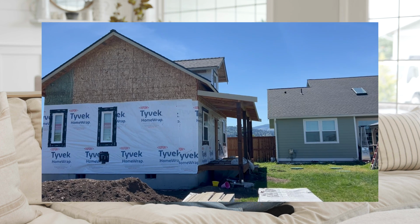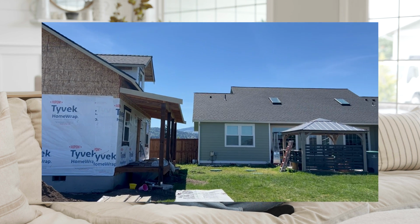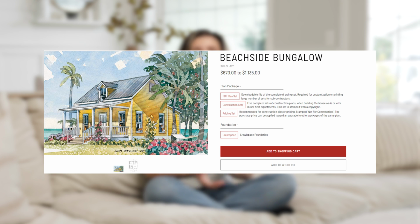Having already the party barn on our property that's going to have a completely different feel and look, we wanted something that blended in, but also felt like its own. This home is under 500 square feet.